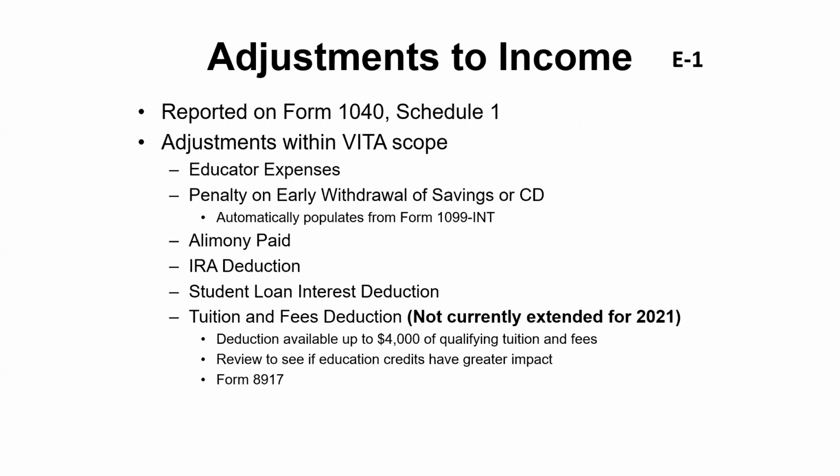We're also going to talk more about alimony paid, and also an IRA deduction and how that can potentially be applicable if we need to reduce our taxable income. Student loan interest deduction, again, is a popular deduction that we often see here at VITA. I also want to give a quick mention to the very final point on your slide set, the tuition and fee deduction.